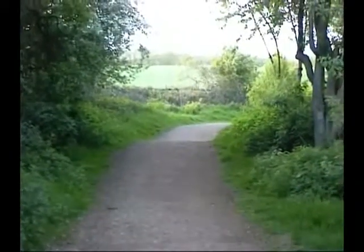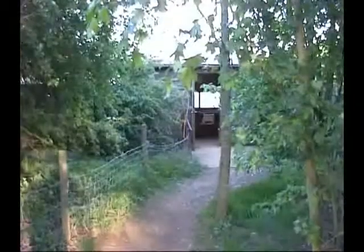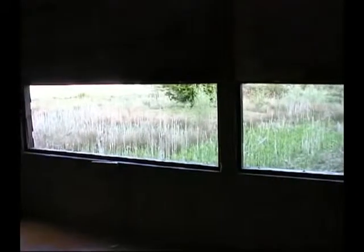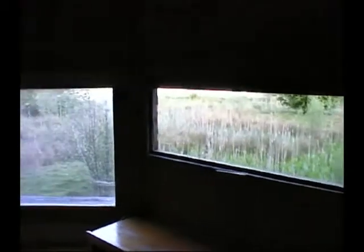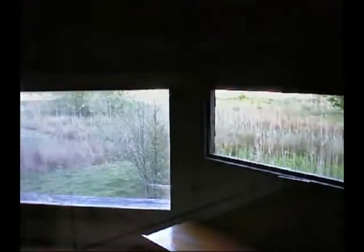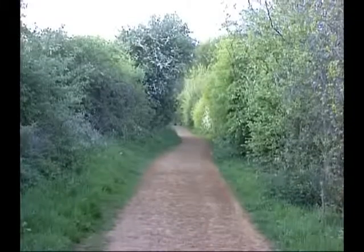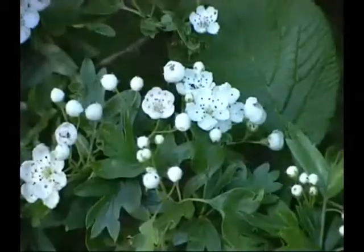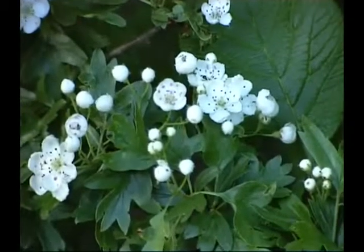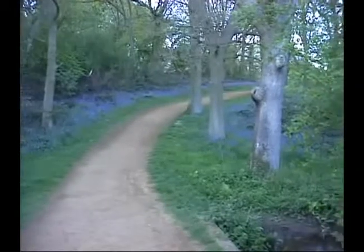There is an abundance of wildlife to observe, and birdwatchers are well catered for with a number of hides situated around the banks. Information boards also show the different types of birds that visit this area. The May blossom complements the bluebells, and on my walk it was just coming into full bloom.